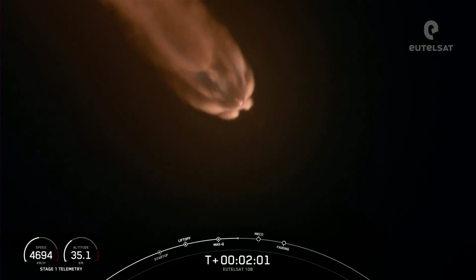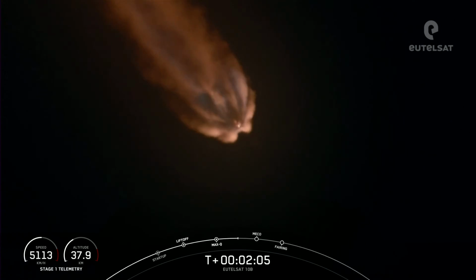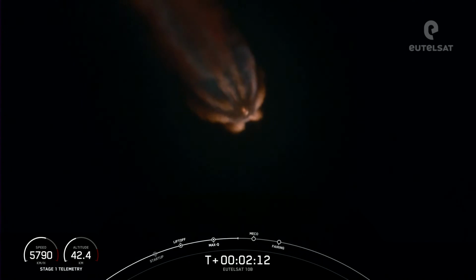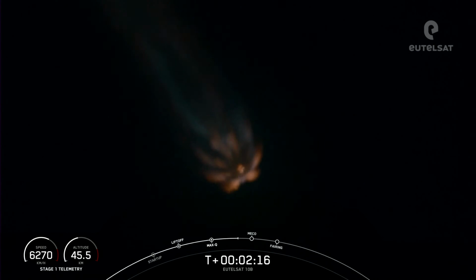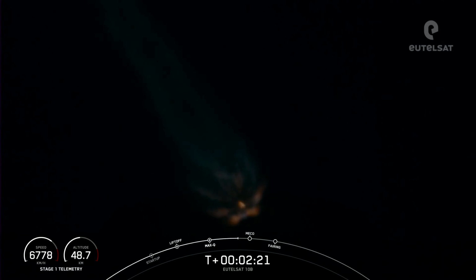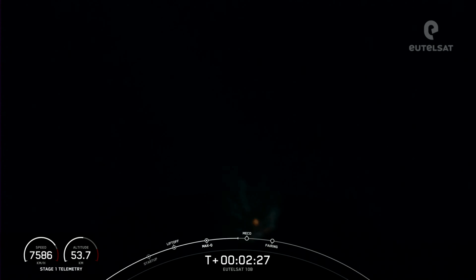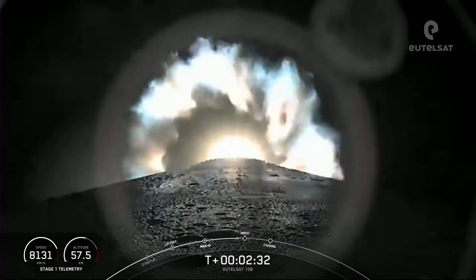Now, MECO is main engine cutoff. That is where all nine of the M1D engines shut down on the first stage. That's what you're seeing lit up on your screen there. They will shut down in preparation for stage separation. That's where the first and second stages will separate. Stage one will not be landing on today's mission, and stage two will continue on its journey to take the Eutelsat 10B satellite to its targeted drop-off orbit. Now those events are coming up here in about 20 seconds.